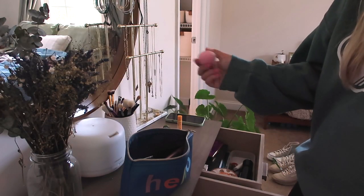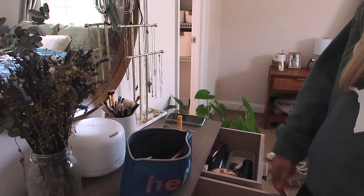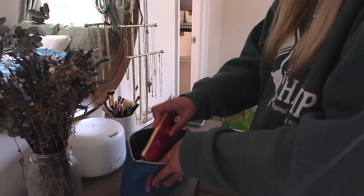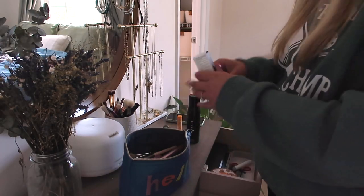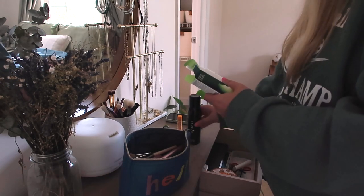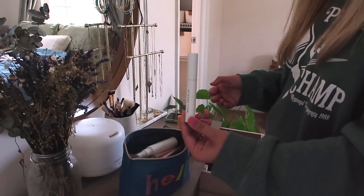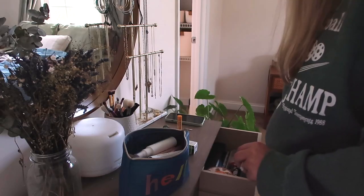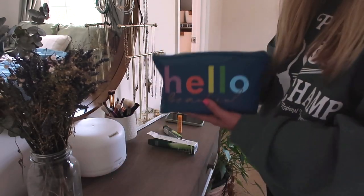I'll bring this little tinted lip balm just in case I'm feeling fun. Then we have our eyeshadow palette and brushes. I have a new setting spray that I'm gonna bring because it's smaller. But this is also the Well People setting spray. The Well People mascara. And that looks like everything. That's makeup bag.